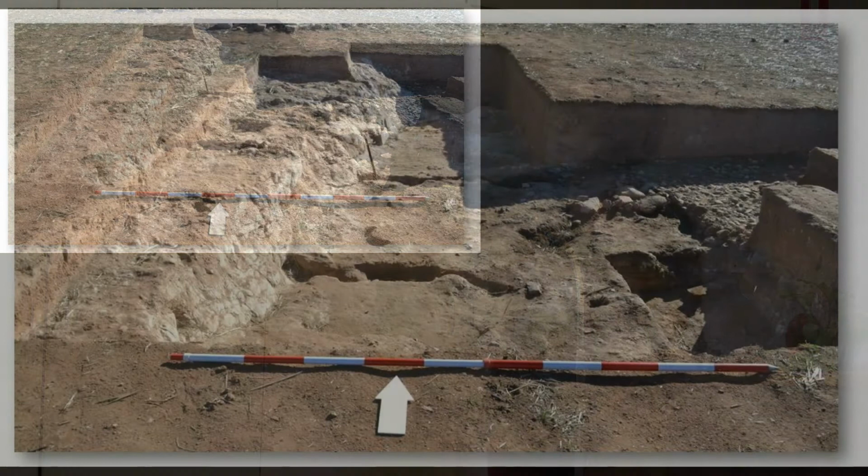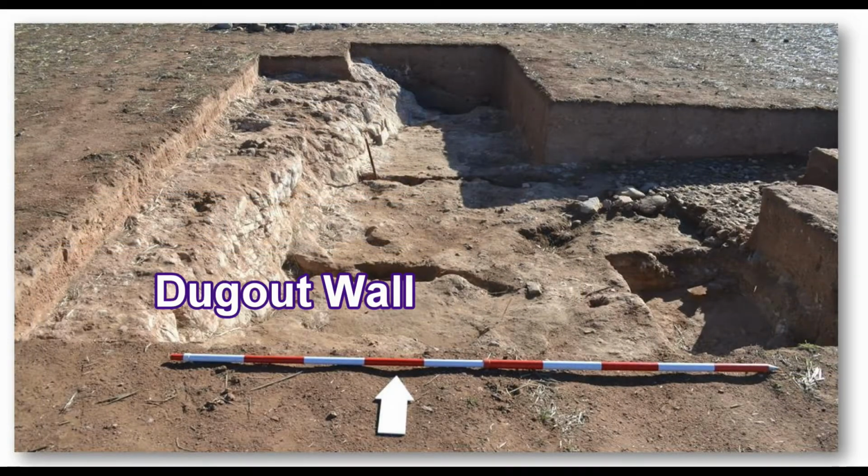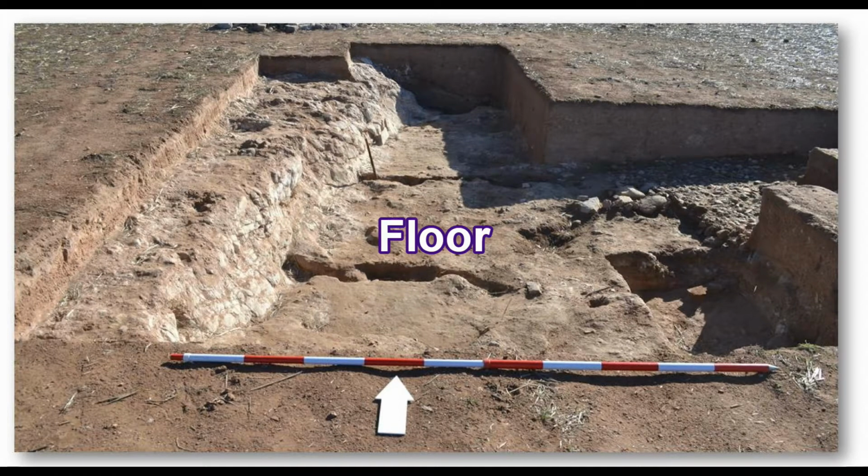Now, this dugout wall, you can see, this is the dugout wall here, and that is actually on a slight slope. So it's about a meter down to this floor surface here. So here we're looking at the bedrock of the site, and they've dug into the bedrock, which is calcrete, to create a wall. And then this is the floor with channels running east-west, and the floor is also calcrete because they're just digging down into that sort of limestone soil, land, rock.